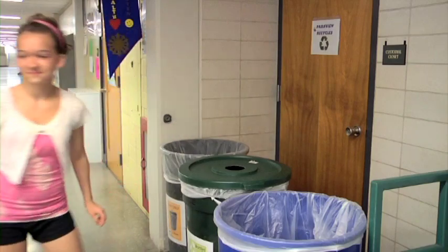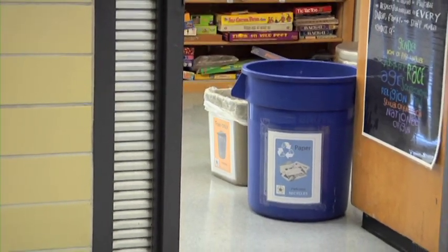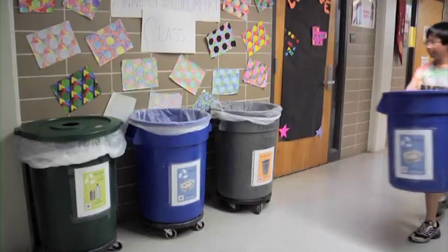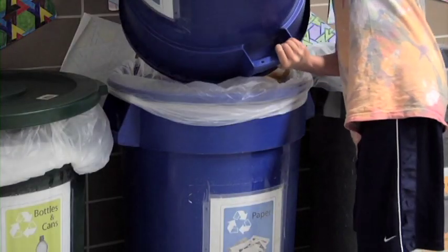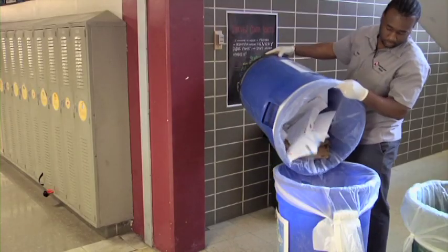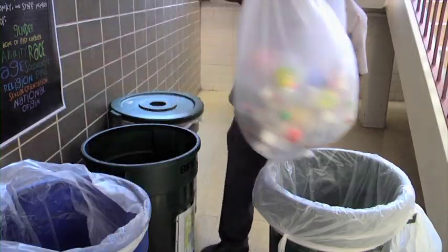We all play a part in making the recycling program a success. Students get to do what's called service learning. That means they help by bringing the recycling from the classroom to the collection centers in the hallway. Custodians collect the material. There's good reason for keeping paper separate from bottles and cans.